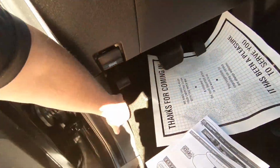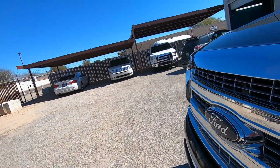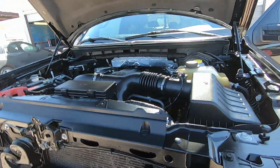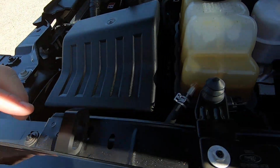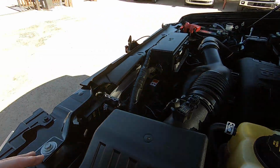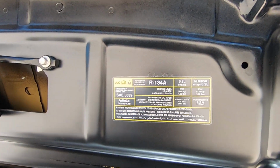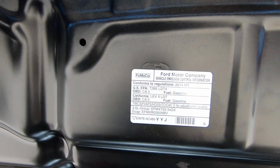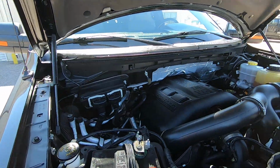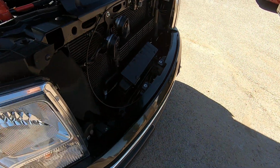All right, let me open the hood here. There you go. Alrighty then. Ford stamps there. Everything looks good. Boy, these things are quiet, aren't they? Stamps where you want them up on the hood. There's the Ford stamp. There you go. Ford stamp there. Just so you know, all the stuff up front is original.